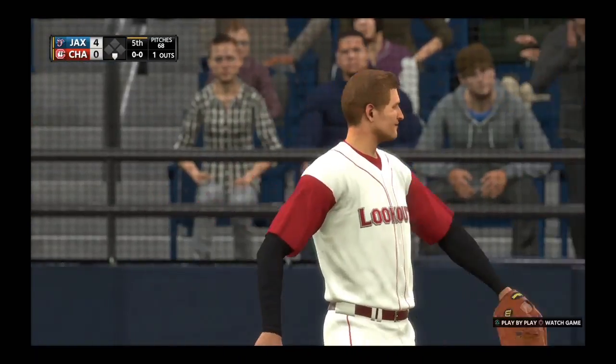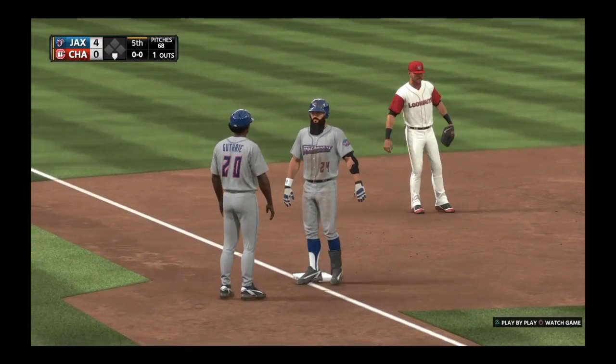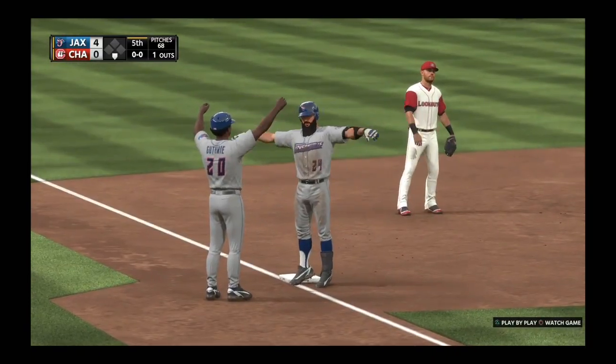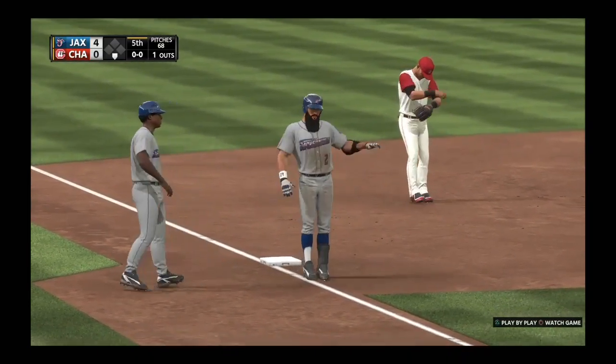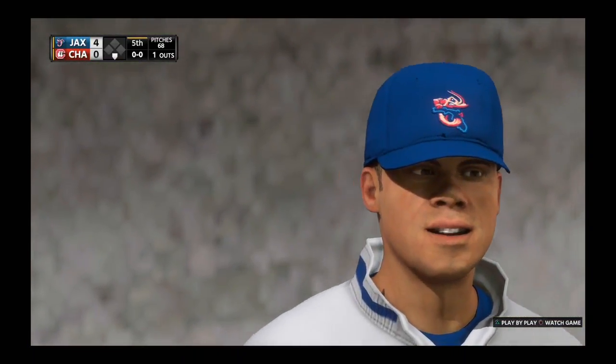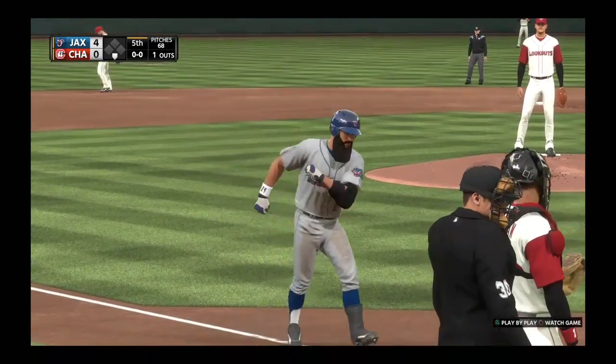Pitcher doesn't look happy right there. 4-0, and look at Archie just acting a fool, copying his third base coach right there. And he's very excited about that home run. Doing a little wiggle. The coach is happy right there, telling him good job. Doing the running man home.